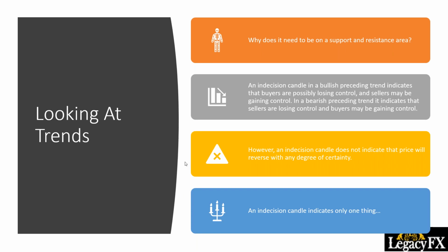Why does it need to be on an area of support or resistance? Indecision candles in a bullish preceding trend indicate that the buyers are possibly losing control and the sellers may be gaining control, but there's no proof of this. Okay. So you're setting something up based on speculation and the odds being in your favor. In a bearish preceding trend, it indicates that the sellers are losing control and the buyers may be gaining control. However, an indecision candle does not indicate that price will reverse with any degree of certainty.